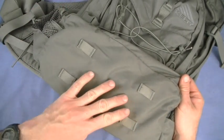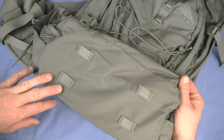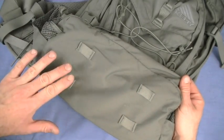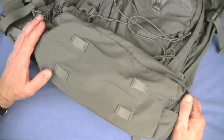The downside, I guess, is that it's not super reinforced. You don't have 1,000 denier reinforcement down here, but from me, Nutnfancy, I'm glad, because that would have added weight. I'd rather have it a little bit on this particular pack and how I use it, maybe save 3 ounces by not having it.